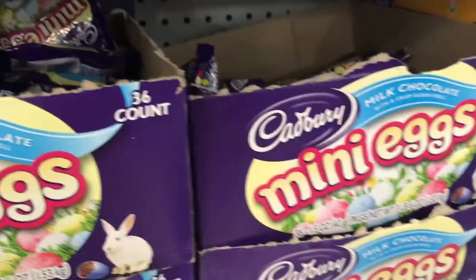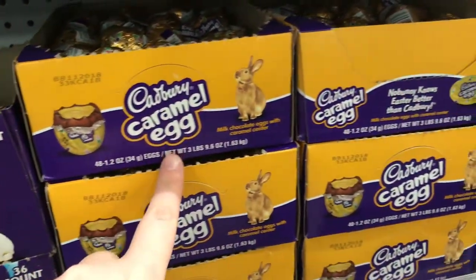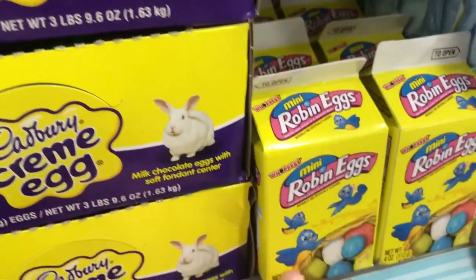Okay, so I'm just in Duane Reade while I wait for Brie to get here. I'm looking at the Easter stuff. So I thought I'd show you what Americans have for Easter because they don't have the big chocolate eggs that you get in England. They have different things. Okay, these you get in England, same as this. And these are different.